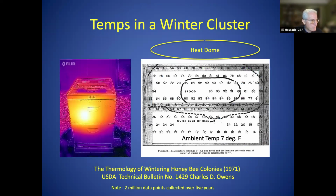All right, so part of Owen's 2 million data points that he collected over 5 years, he actually took them and summarized them in this one little figure that you're looking at here, which he called figure 2 as part of his study. So it's an incredible amount of research. He indicates there that if you look at the center temperatures, at the periphery they're in the 80s, but in the center, this is when, by the way, a colony has brood in it, the center is in the 90s. And then as you go away from the center, the temperature profile thermoclines change and the temperature goes down.